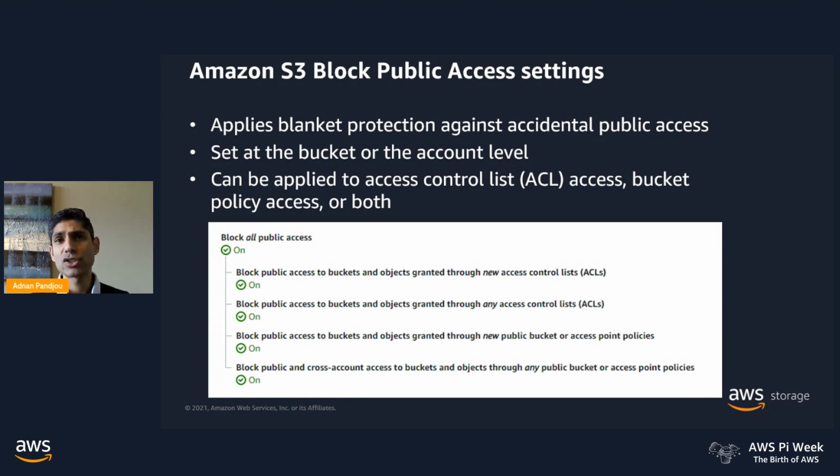An approach you can take is to move all your public buckets to a dedicated account, and then for all other accounts, you can turn on block public access. The account level block public access setting will then apply to all new buckets created in that account. It's easy to set block public access at the bucket or account level, and you can do it right from the S3 management console.